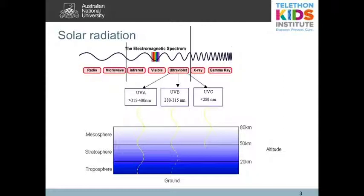When we were worried about ozone depletion in the 1970s and the 1980s, what we were worried about was getting a lot more UVB. And we were worried about that because UVB is the most biologically damaging. It doesn't penetrate very far into your skin, but that's the type of UV radiation that causes mutations in DNA and is the primary cause of a lot of our skin cancers.